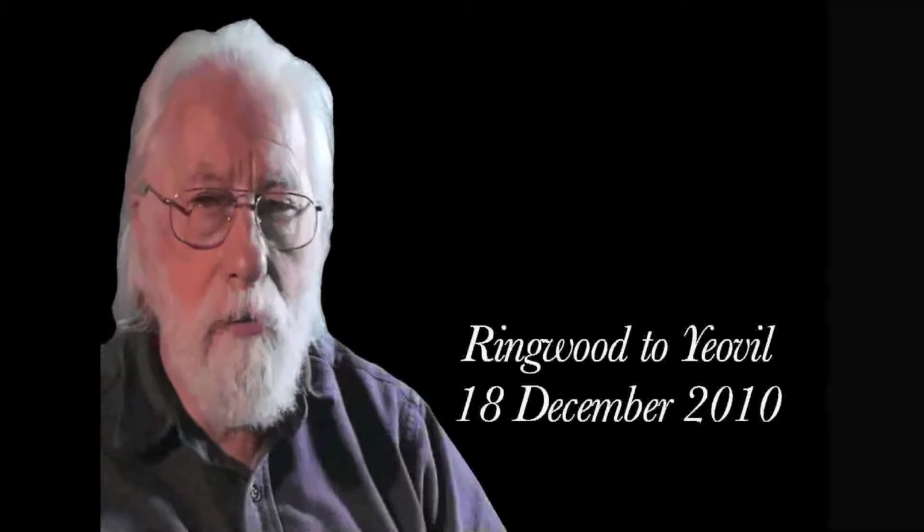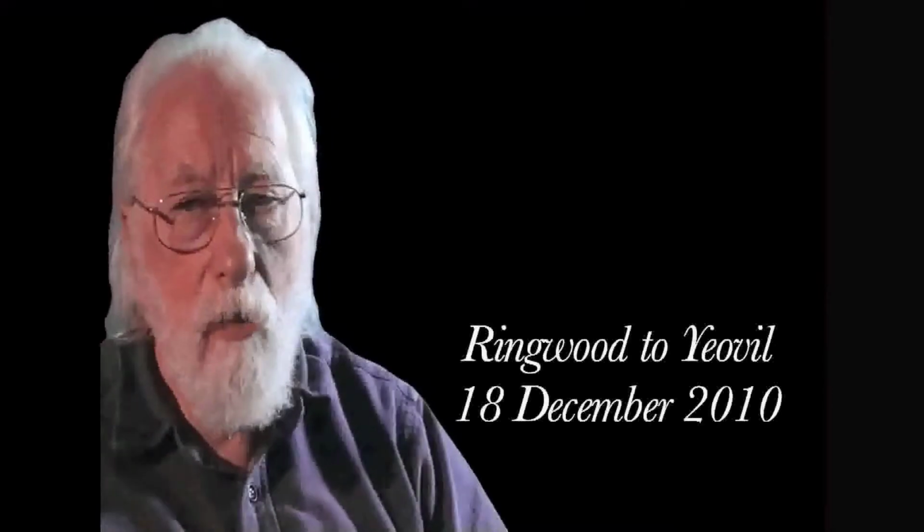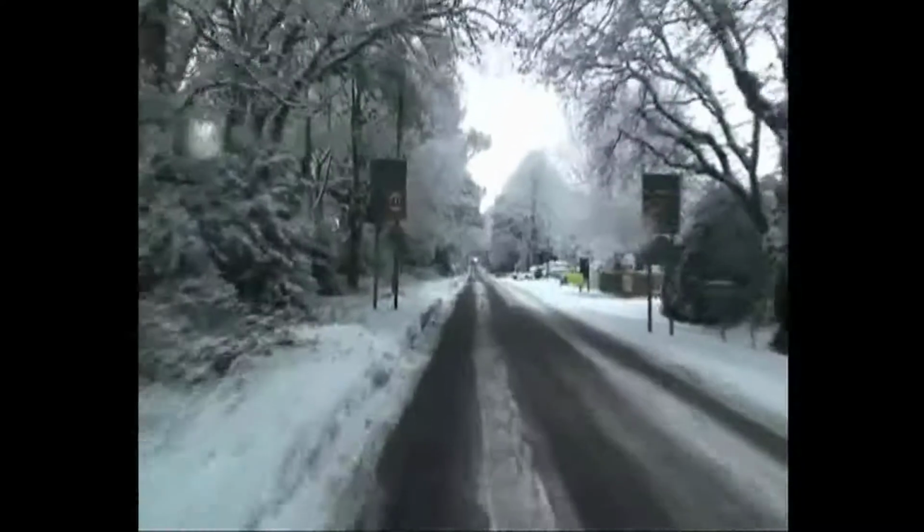We had delivered Christmas presents to one daughter and were on our way to a second. My wife kept saying, "Look at that tree," or "Look at that view." So I started taking photographs.